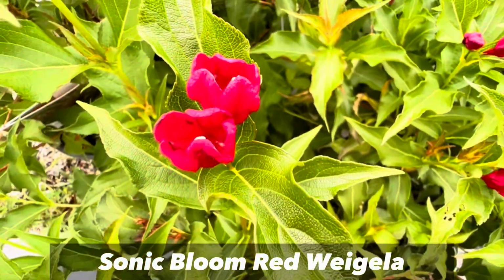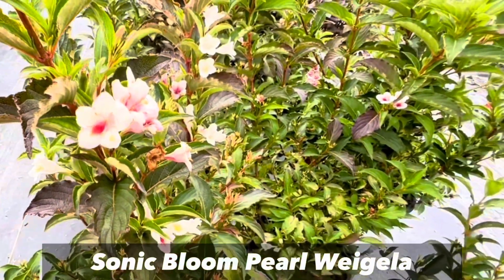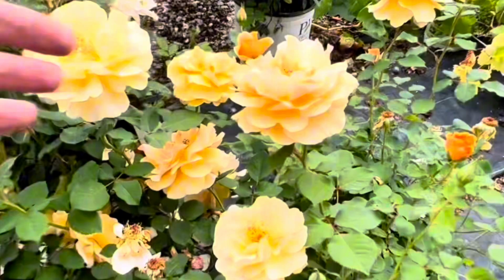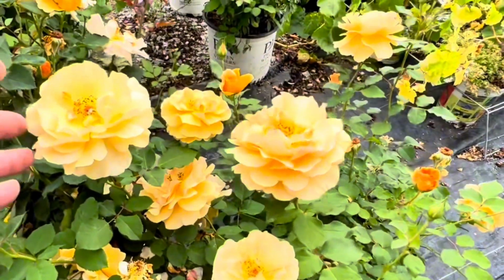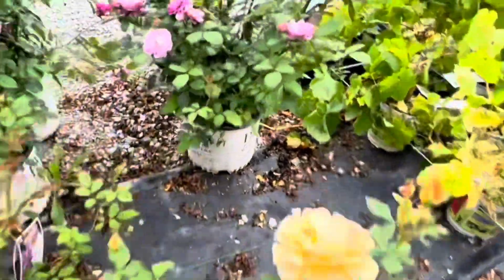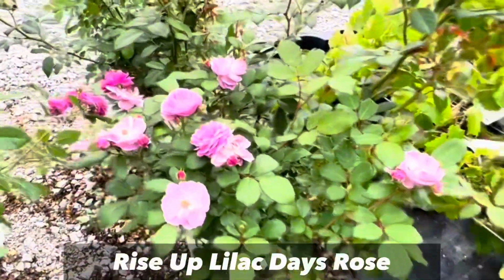It's also great because I can look out from here and see all the shrubs. It's really nice because a lot of the reblooming Weigelas are reblooming as they're supposed to. It reminds us that we can get more than just that spring flush off of some of these spring bloomers. Also over by the roses, that Rise Up series has been just fantastic. It's still in bloom. I did a video on it. We have gone through and deadheaded them a little bit.